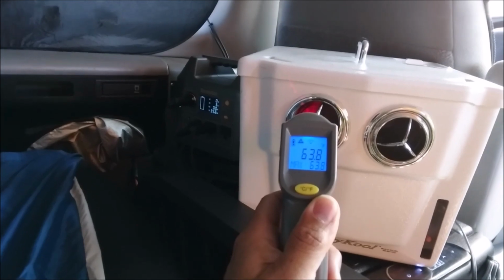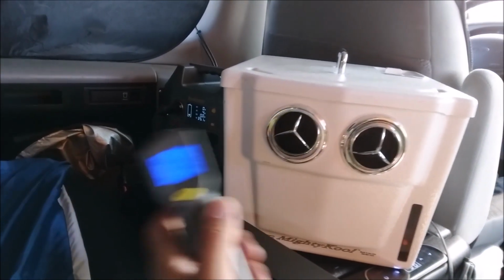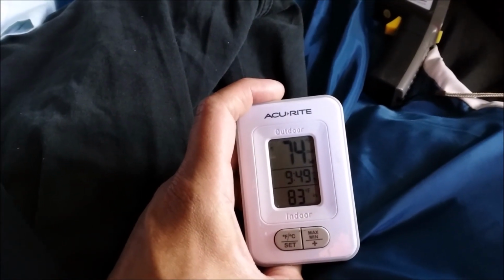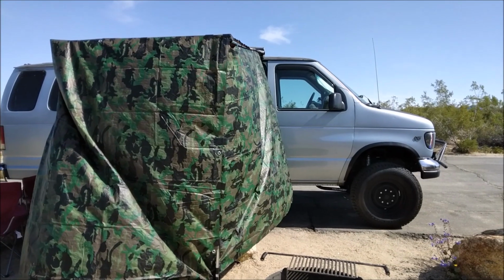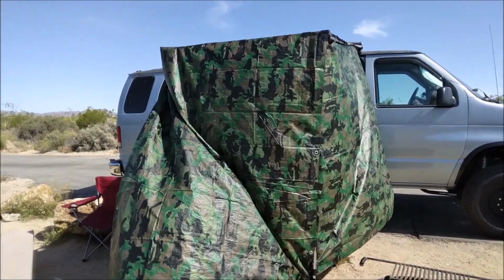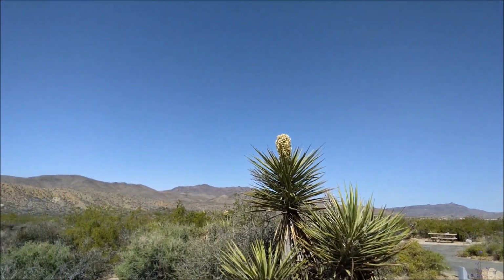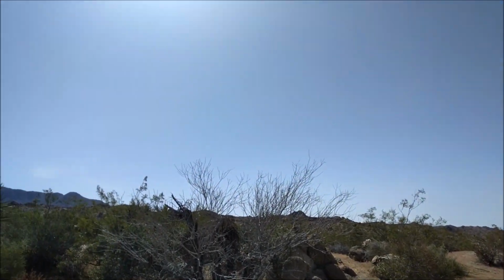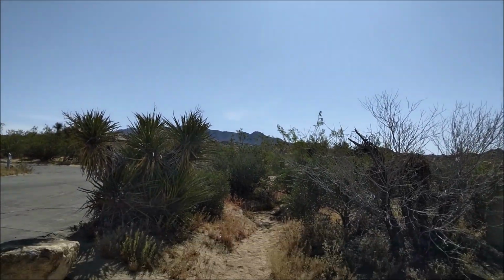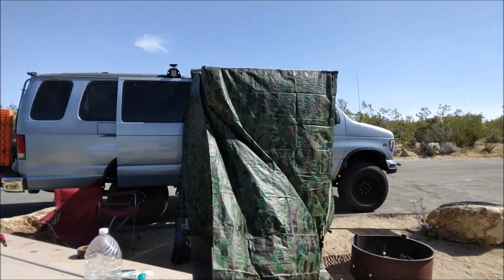Another season for the Mighty Kool. 63 coming out of the vent, and inside of the van, it's 83 and 74 degrees outside. So that Mighty Kool makes van camping possible. When the weather's starting to get hot, it's probably my most used mod. Sick add-on inside the vehicle.